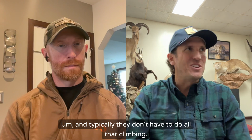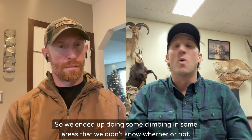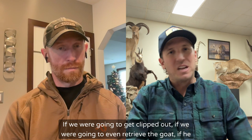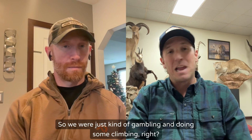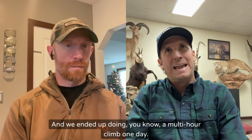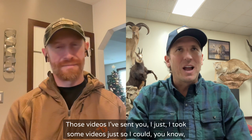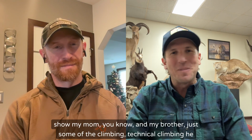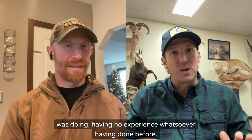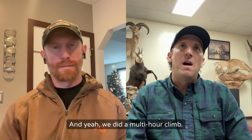And typically they don't have to do all that climbing. So we ended up doing some climbing in some areas that we didn't know whether we were going to get cliffed out, or if we were going to even retrieve the goat if he shot it. So we were just kind of gambling and doing some climbing, right? And we ended up doing a multi-hour climb one day. Those videos I sent you, I took some videos just so I could show my mom and my brother some of the technical climbing he was doing, having no experience whatsoever. And yeah, we did a multi-hour climb.